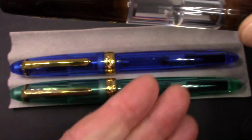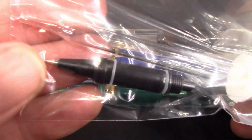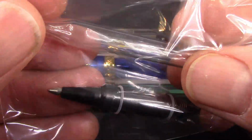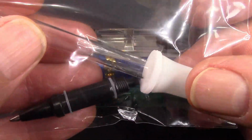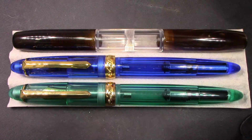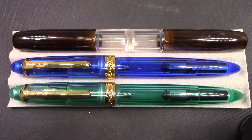And when you buy a 469, you get more than just 2 nibs. You get 3 writing options. You get a rollerball insert, which just screws in, replacing the fountain pen nib, and you get a little eyedropper to fill the pen if you don't happen to have any filling instruments. So for $30 US, I don't think there's any other pen that's going to give you 2 different size nibs and the option of a rollerball.